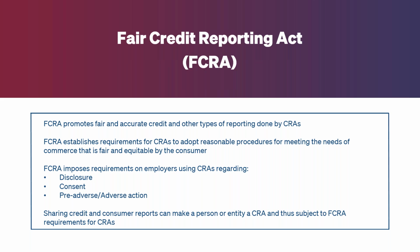Sharing credit and consumer reports can actually make a person or entity a CRA, and thus subject to FCRA requirements for CRAs. Now, what do I mean by this? So a CRA is required under the FCRA. CRAs must maintain reasonable procedures to ensure the accuracy of their consumer reports, and that the consumer reports are provided only for permissible purposes and reasonably investigate consumers' disputes of reported information. So those are the rules for CRAs. That's what a CRA needs to do.